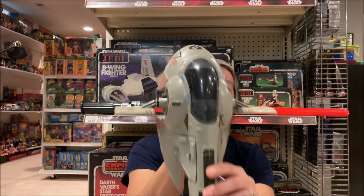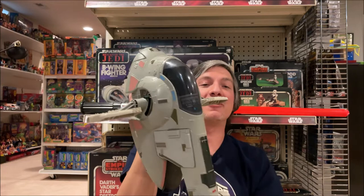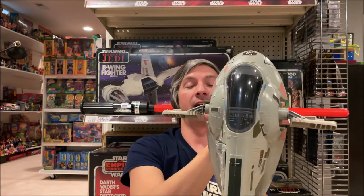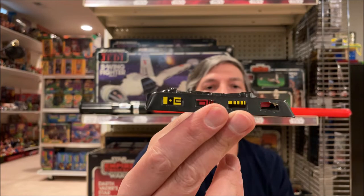And I know the prices are going up. I kind of wish I would have bought it a couple years ago before he appeared in The Mandalorian, because they were going a lot cheaper back then. But they're not going to get any cheaper, so I splurged on this. Here is the carbonite block with Han Solo in it. Look, and it even has the stickers on the side. You know those things are probably gone most of the time.